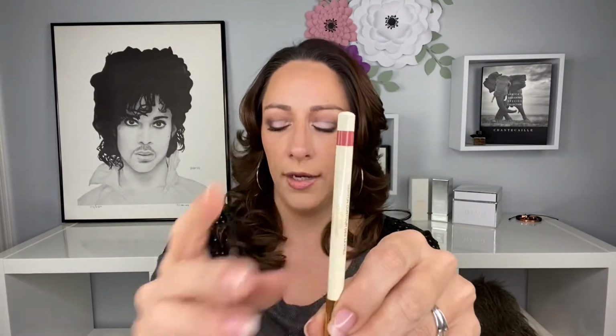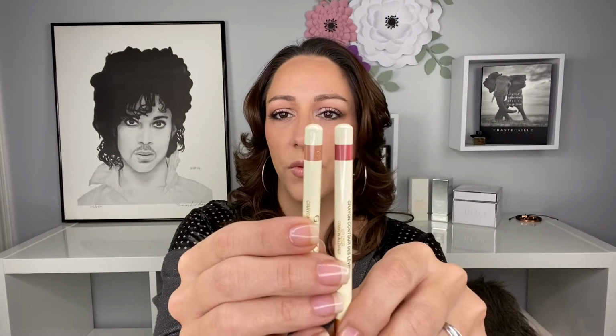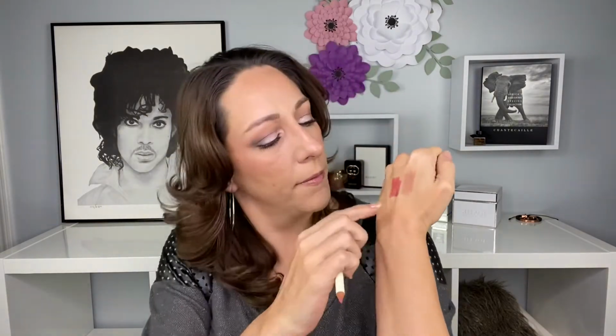Next is shade 2, same packaging. And again, the color is on the end, which I can appreciate because when you have a cup filled with lip liners, having them in the cup this way where you can see the shade is definitely helpful. So let's swatch these. Also, what I did realize when I was looking at the packaging is there's a 36-month shelf life on these.